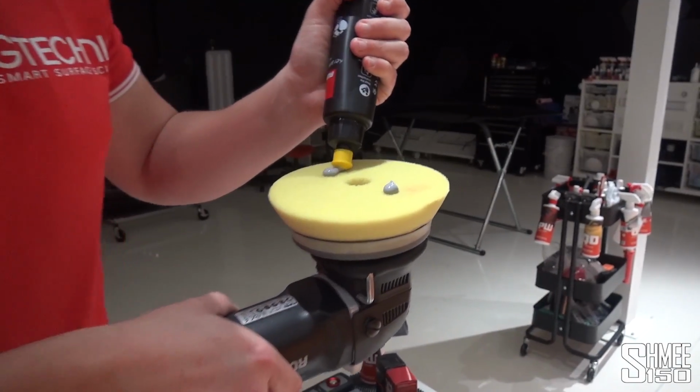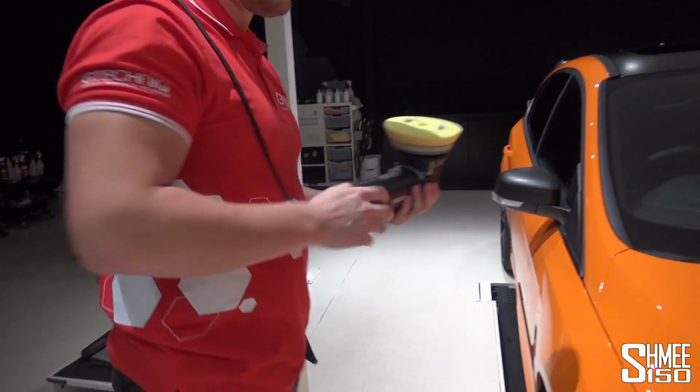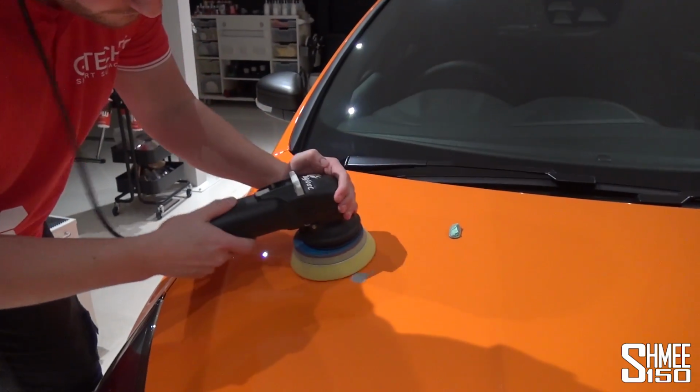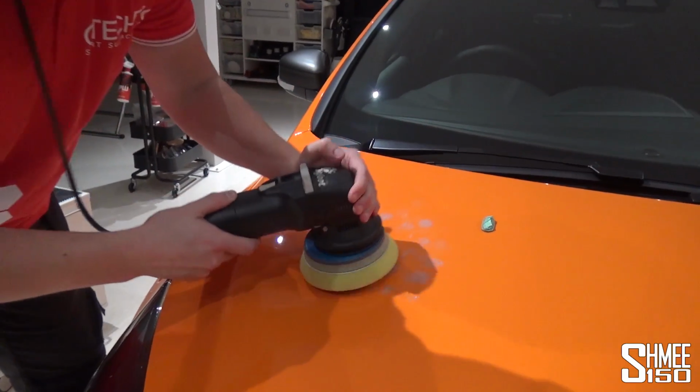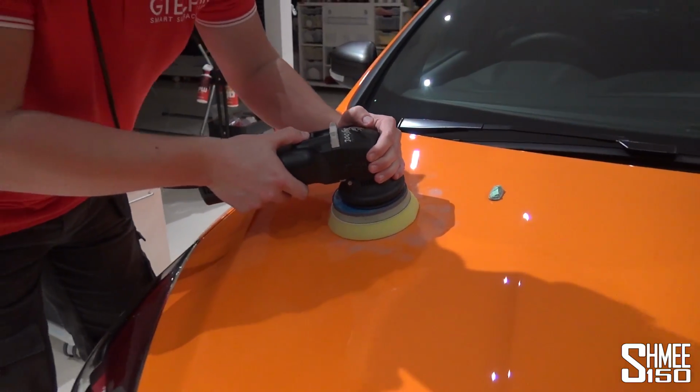Some of the compound then onto the pad. So this is always actually quite fun to watch as you do it, the technique to use the machine polisher over a big section of the car. You can see this in action, and I apologise, it might get loud.